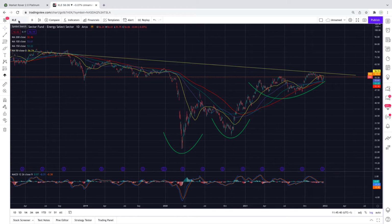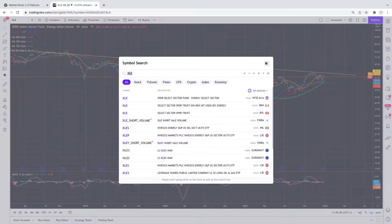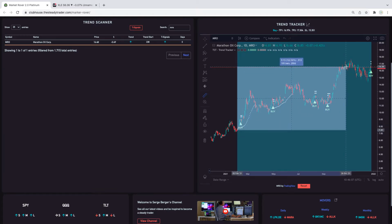And so I want to share with you two of my favorite stocks in this space right now. I'm going to quickly show you first what they look like on the Market Rover, which is our trend following tool. So for example, look at MRO. You can see this stock went bullish back in February of 2021. If all one would have done is buy it when the background turned green, which took place I think February 2nd, and one would still own it, that trade alone would be up 122%.